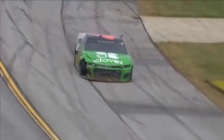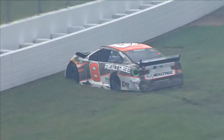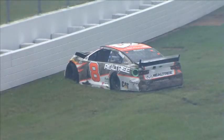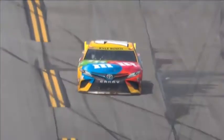Junior, you just talked about the confidence going up with the pushing. It seemed like the runs were coming and there was more contact, and then finally too much contact, and the 48 gets turned down the backstretch. Tyler Reddick involved as well. We have seen this so many times. Somebody up front getting turned, and right there we saw it again, where the guy fighting for the lead, Alex Bowman, gets turned into the wall.